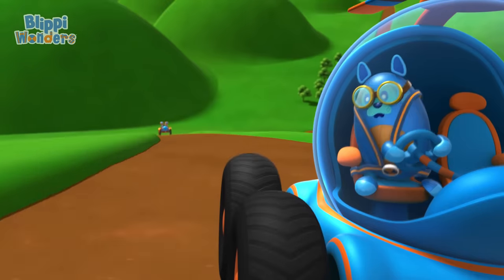Going back in time! The Blippi-mobile is ready for adventure! That's right! We're in the Cretaceous period, millions of years ago, when the Earth was filled with dinosaurs! Hey, it's me, Blippi, and this is Debo. Hi there, Blippi! I'm Tina, the Tyrannosaurus Rex. Hi, Tina. We were wondering, would a dinosaur make a good pet?